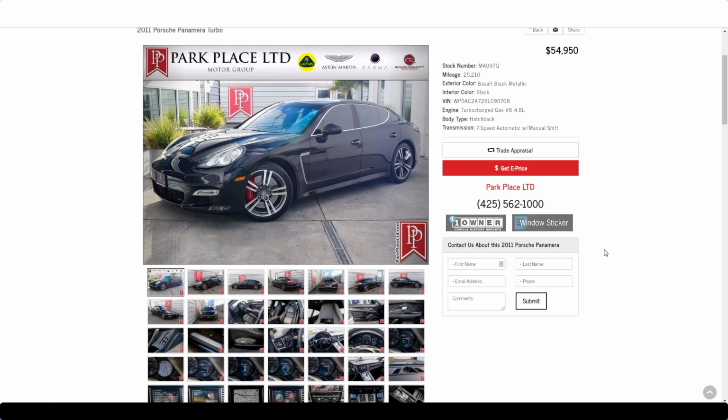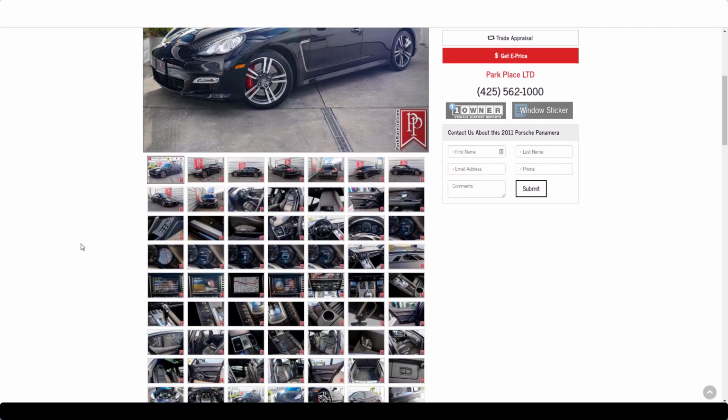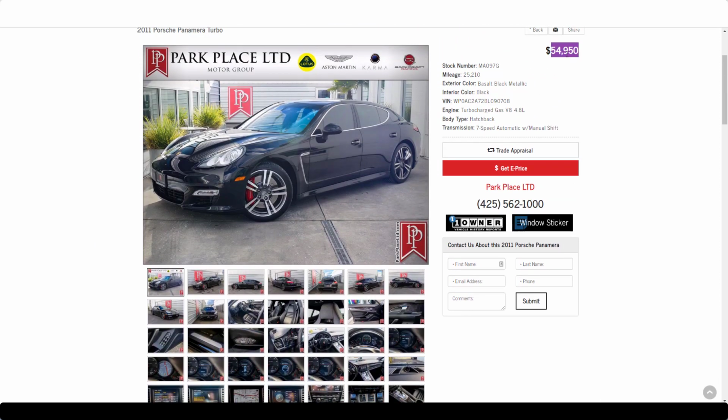So here's a little website I like to frequent quite often, Park Place up in the Bellevue, Washington area near Seattle. And they've got this one here. This one happens to be a 2011. There probably weren't many changes between 2010 and 2011. This one's only got 25,000 miles on it. It is a honey. And they're asking $55,000 for this bad boy. So as you can see, they can be very expensive, even though they're super old.